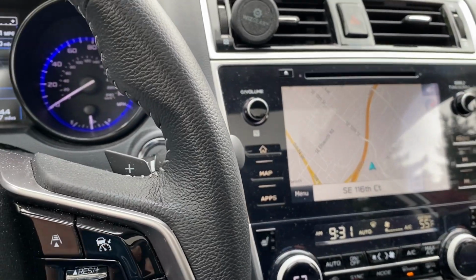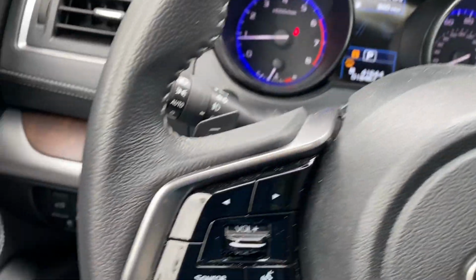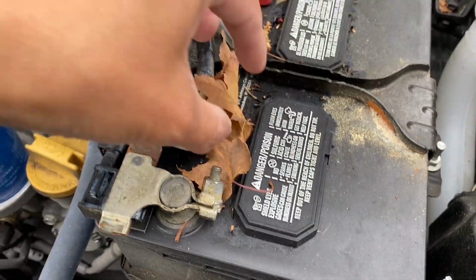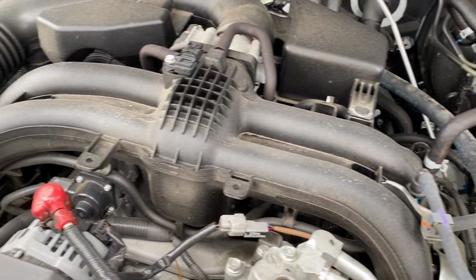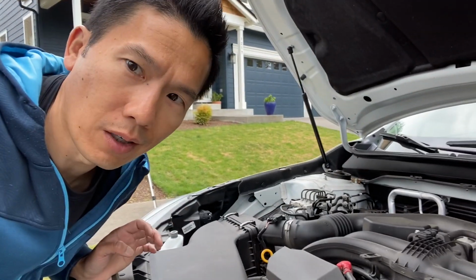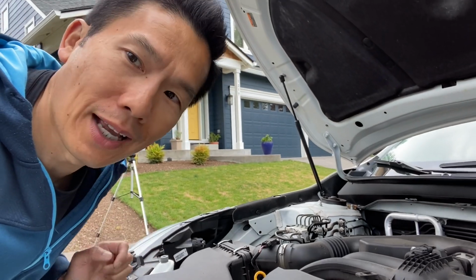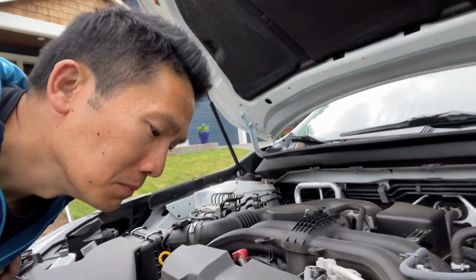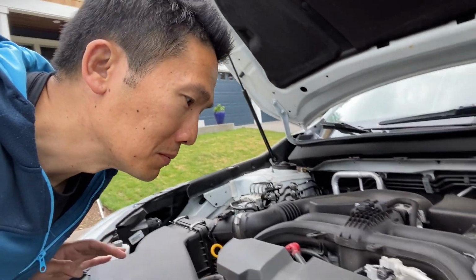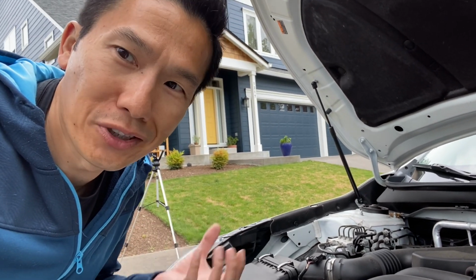So while we talk about the engine, let's look under the hood. Everything seems to be in order. A little dusty. Oh man, leaves. Everything else seems to be fine. You know how new cars' engines smell like new plastic? I don't smell any new plastic, just warm air. Older cars smell like oil, and I don't smell any oil at all. So it's still a new car, but you just don't get that new car engine smell.